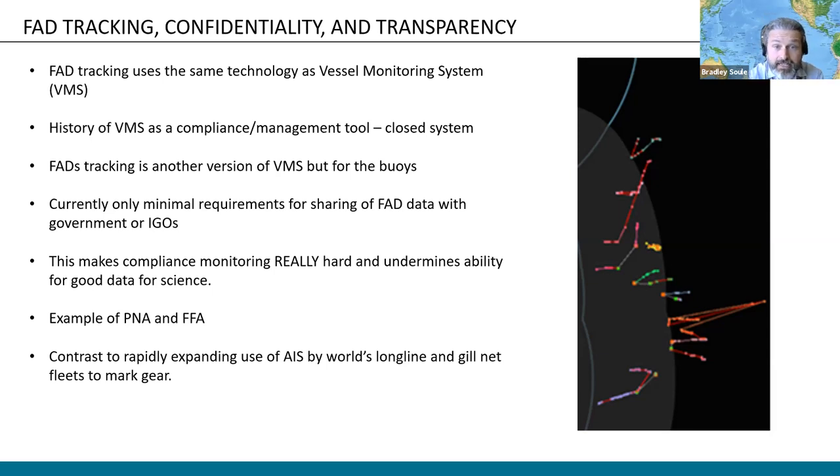VMS was originally designed as a compliance and management tool, but it's a closed system. It's designed for an individual vessel owner or operator to confidentially share their information on the vessel's position with a government authority. Now, that piggybacks the normal satellite comm system that we use. You've heard of companies like Inmarsat and Iridium and others. VMS is simply piggybacking on those other systems. FADs are also tracked through those satellites. And it's another version of VMS, but just for the buoys, or buoys, depending where you're from in the world.